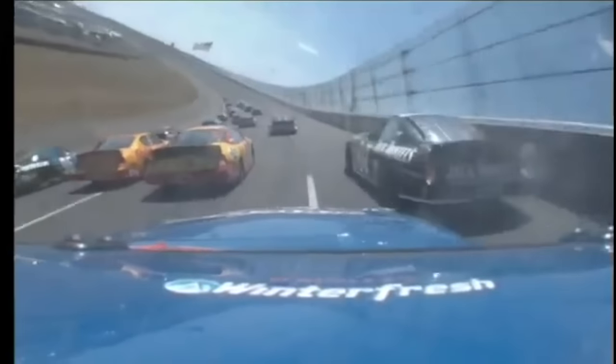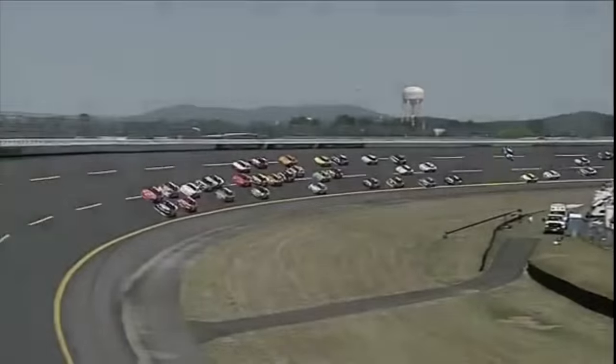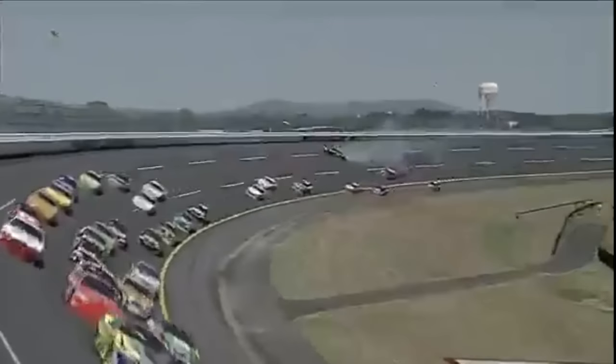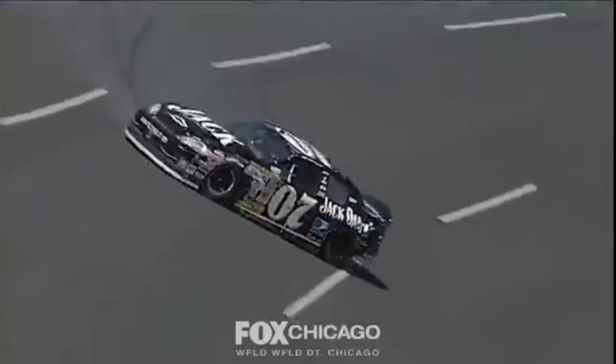Clint Bowyer, who came in top 10 in points, scrapes the wall. They decide not to pit. Look at the back of the pack here where he kind of loses it. Having some tire problems, wrecks. He was okay. The car was not. One of five drivers out of the race.